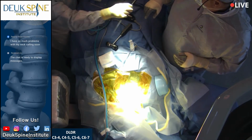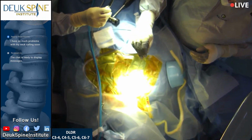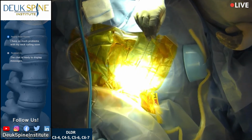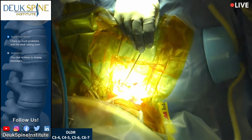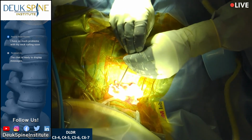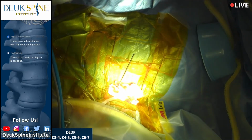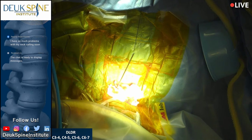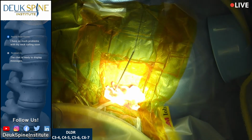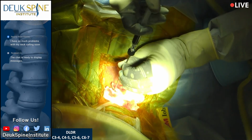Let's have a guide wire. I've got to clean the stuff out of the end. It's probably jammed up. Good. Now maybe we can get a discogram now that we're back enough in the disc towards the tear. And my feeling is this patient's discs are so scarred up. We had talked about that possibility beforehand.